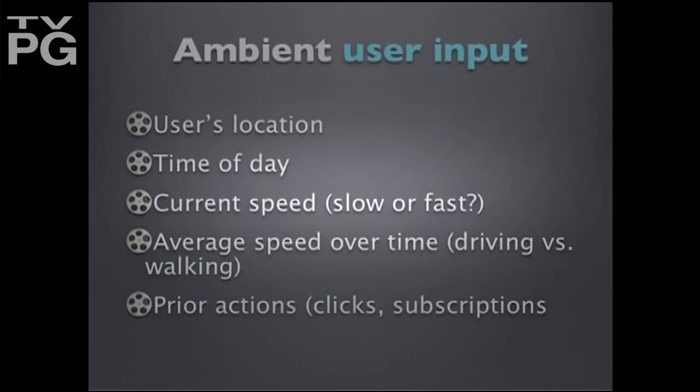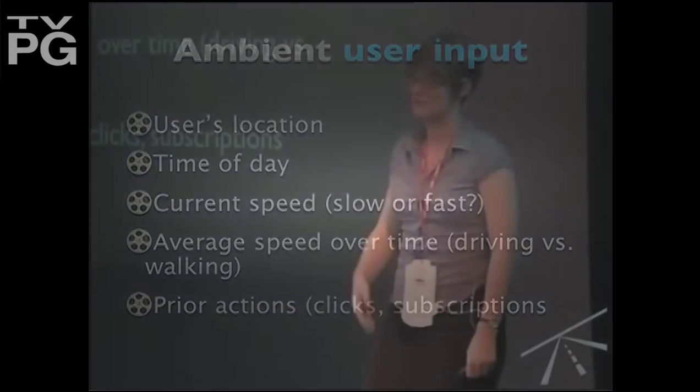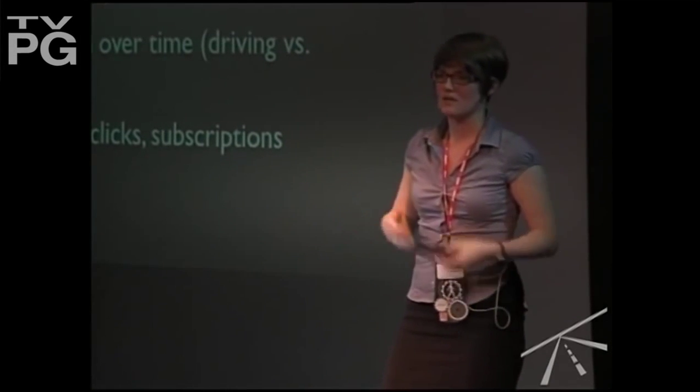So ambient user input is a way to do this, based on your location history. Do you drive or walk more often? Based on the time of day, based on the prior actions, or whatever you do on a network, can determine what to send to you.